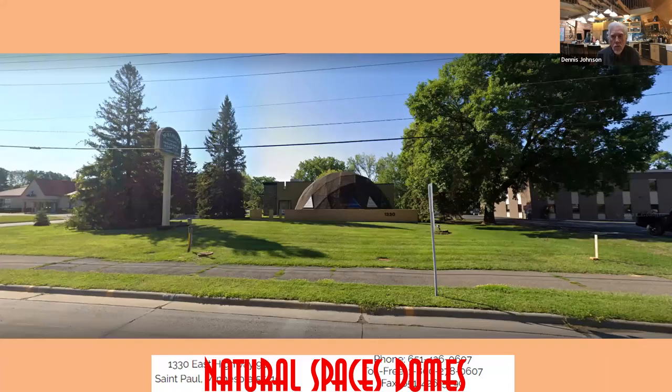Well, Jeff is building one of our domes down in Kansas, and this is a picture of a dome on, I think it's White Bear Avenue. Well, it's Highway 96 in St. Paul, north of St. Paul in the suburb. And it houses an insurance company. It's one of our domes. They bought a defunct restaurant and turned it into their office space.